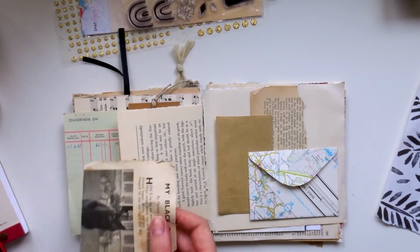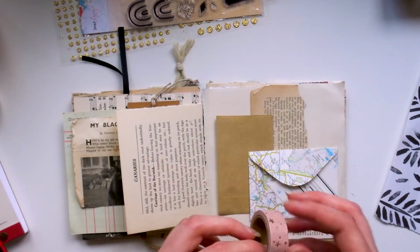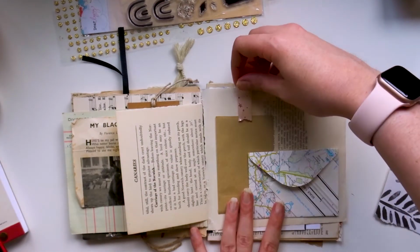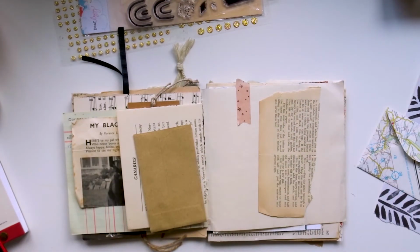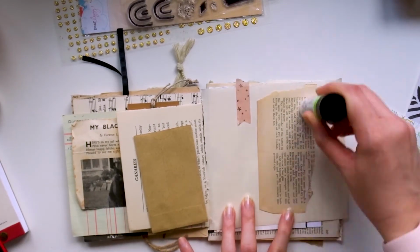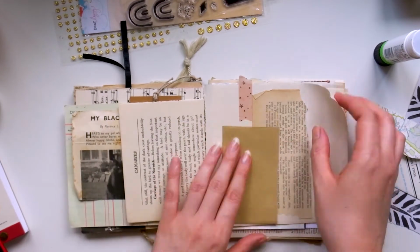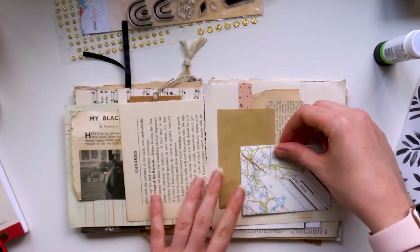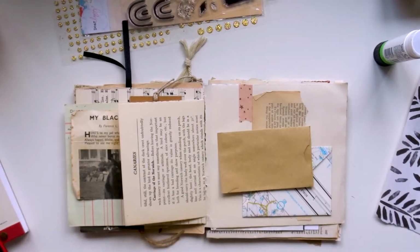So I'm using some washi tape which has some nice foiled stars, and it was nice to add some pink to the page and add a bit more colour, because obviously this is a vintage journal that I've pieced together from lots of different places, but it's very cream toned and brown, so it was nice to add a bit of colour. I added a big page in the back there as well, and I've layered the envelopes on top of each other.